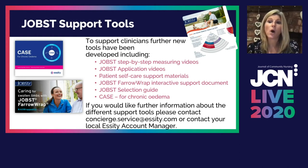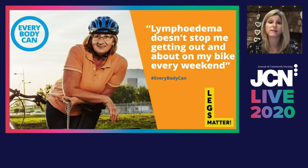And just to make you aware of the Legs Matter endorsed British Lymphology Society campaign, which is Everybody Can. So this is about saying that everybody can do something to increase their exercise and activity, which we know has so many positive benefits, including that impact on our venous and lymphatic return, but also on our mental well-being and on our whole body, our whole cardiovascular system to keep us well. So we need to be much more proactive, as I said, in encouraging people to maximize their potential as far as their exercise. So this campaign will be running for the majority of 2021.